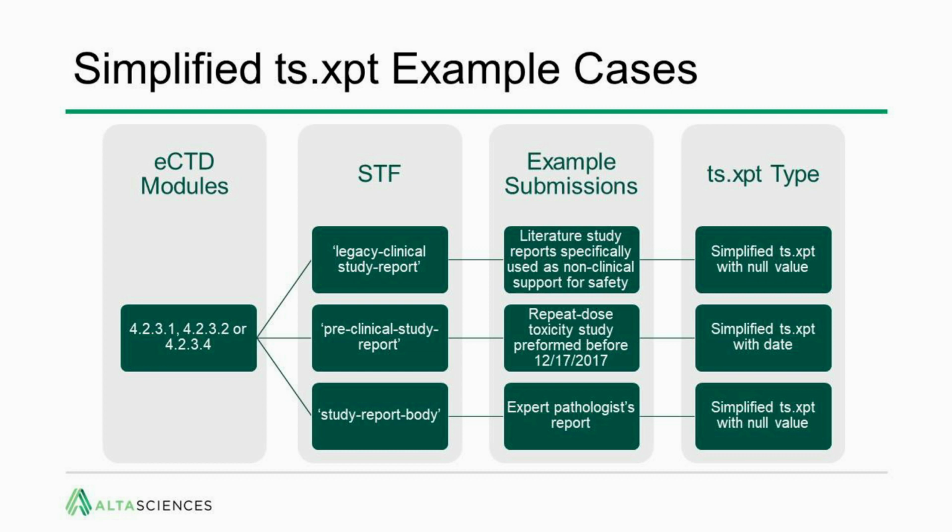When submitting into the following modules, the file tag of Legacy Clinical Study Report is used for a literature study. A simplified ts.xpt with a null value should be submitted. When a file tag of Preclinical Study Report is used for a repeat dose toxicity study that had a protocol signed before December 17th of 2017, a simplified ts.xpt with date can be submitted since this study is modeled for SEND but was done before the requirement date. When a file tag of study report body is used for an expert pathologist report, a simplified ts.xpt with null value should also be submitted.